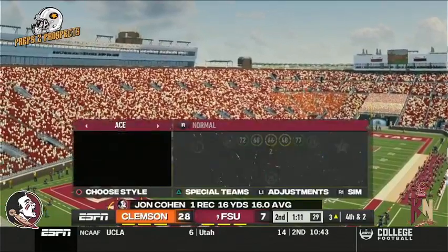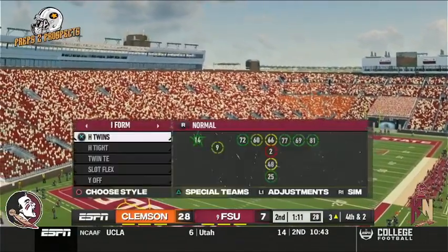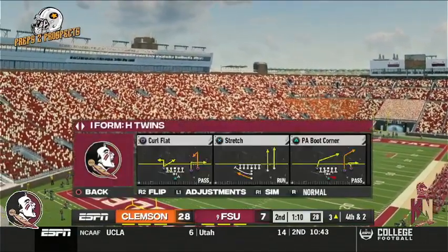Right lion, right check, check. Right lion, check, check. Right lion, right lion.